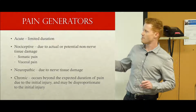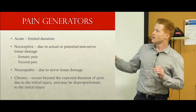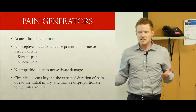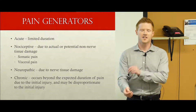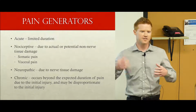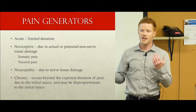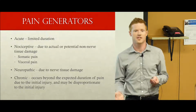Then the other type, and I'll have a picture for you to explain this on the next slide, is neuropathic pain. So nociceptors, they do their job. Their job is designed to sense pain. Neuropathic pain typically shouldn't happen. So what that is, is an injury to a nerve itself, along the whole length of the nerve, either in the peripheral nervous system, where they come out of the spinal cord, or in your central nervous system, which is your spinal cord and your brain. If there's any damage there, that can cause neuropathic pain. So it's due to nerve tissue damage itself.